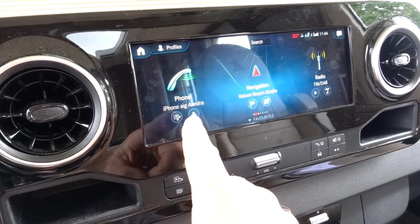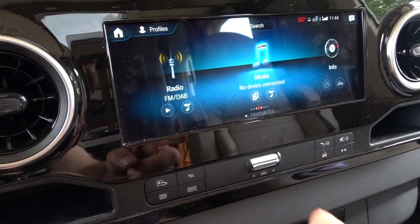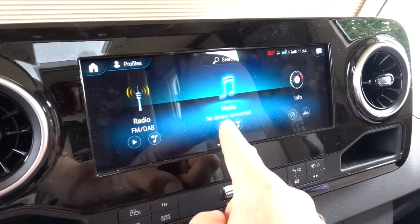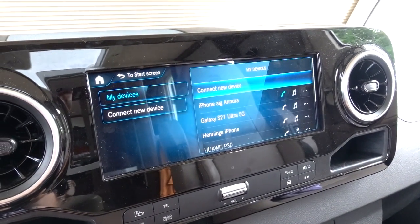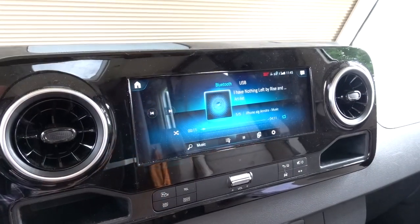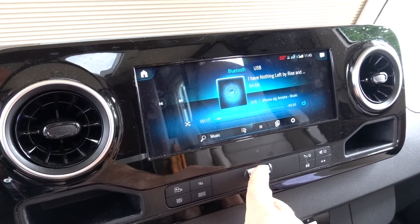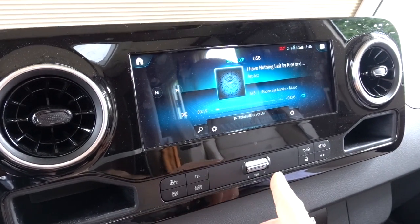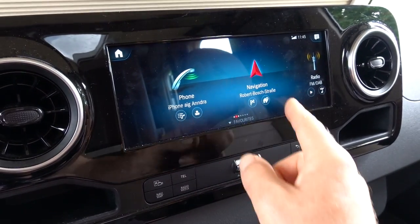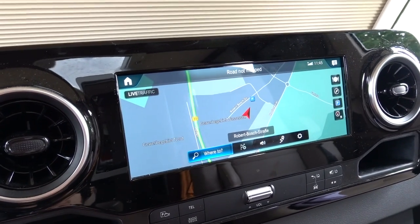So it's picked up my phone, and it can also play music by Bluetooth. So if we choose my phone, that music is also playing behind us as well, so you can enjoy the music. But also what's really useful is you can program the sat nav if you wish before you set off, before you even start the engine.